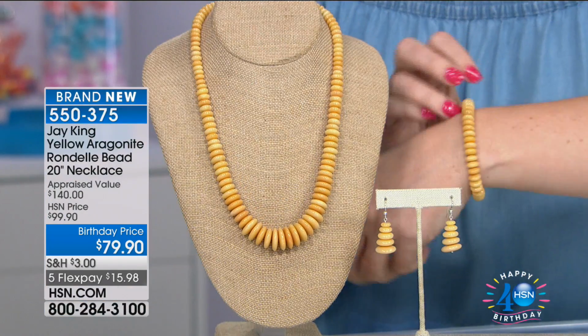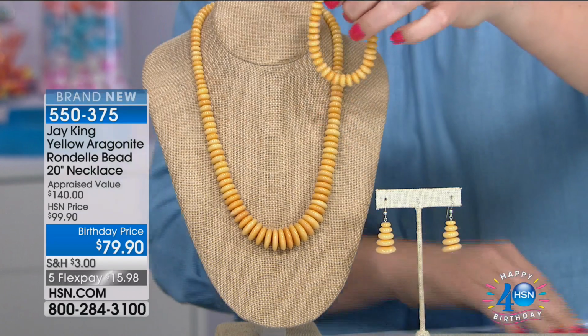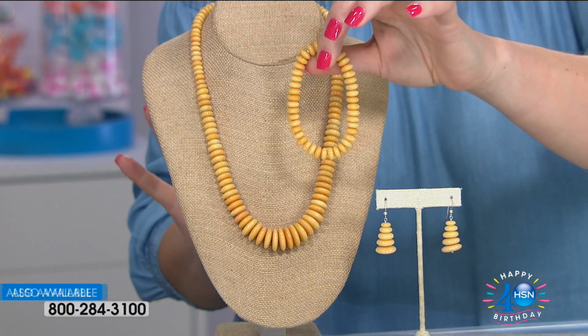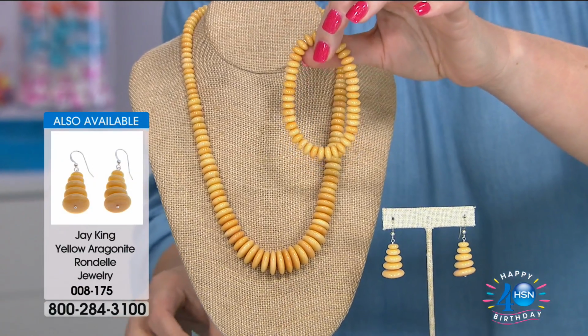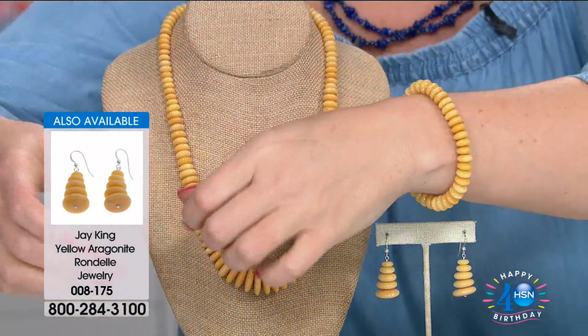And then we have the matching bracelet. That's easy on, easy off, because that's all done in stretch. I love that. I would stack that. I'm going to get some of the bracelets back and be able to just stack a bunch, because I think that's really pretty. The bracelet is available at 7 1/4, but you're not really going to have to worry about that, because you can just slip it right on over your hand.